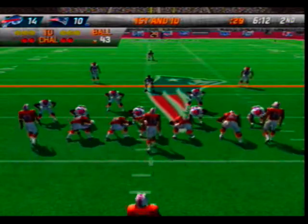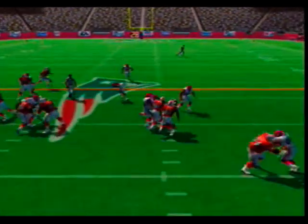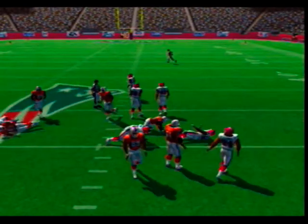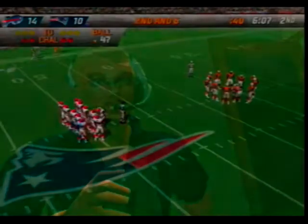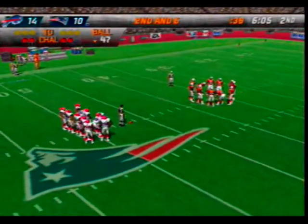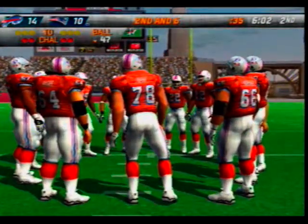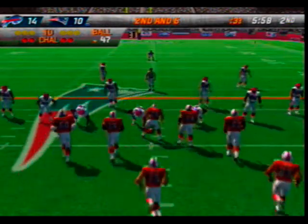The Bills line up in a 4-3. Crowder is there on the stop. Robinson rumbles forward for a gain of four. Ball on their own 47. Ball on the 47-yard line.